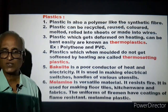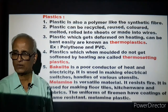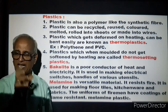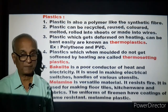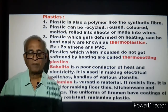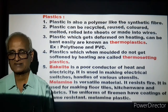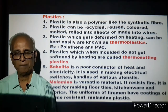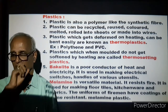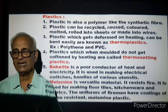Take for example the electric switch you have. The electric switch is hard. Even if it falls down, it doesn't break easily. If you heat it, it won't melt. It stays as it is. But with a higher temperature, it may melt. But at normal temperature, it doesn't. Some of the bodies of modern cars would have been made of plastic. It's a bakelite body. In case there is an accident, it may get broken. Otherwise, it looks very neat.